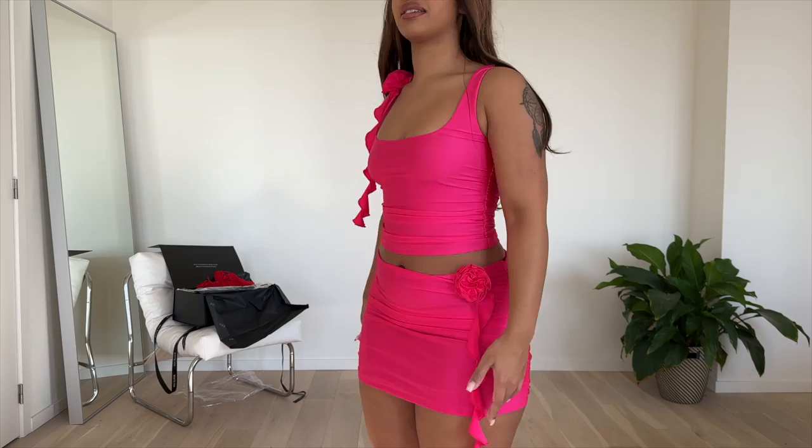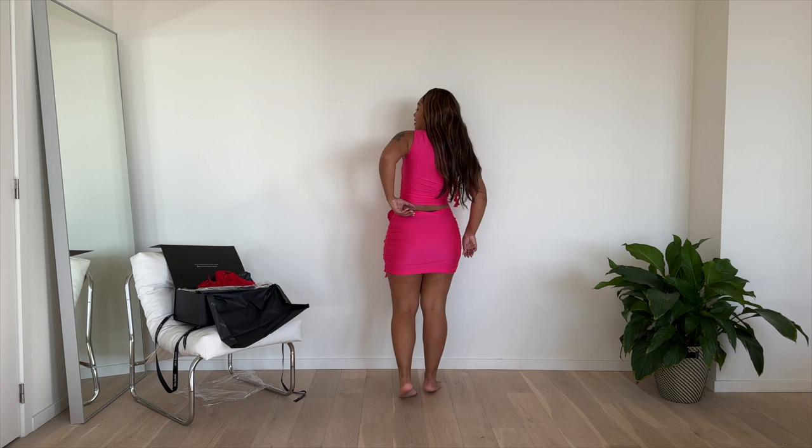I really like this. I just wish I didn't size one up because now it's too loose.